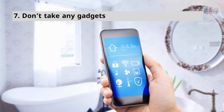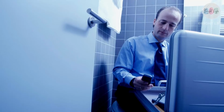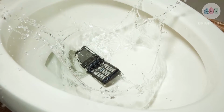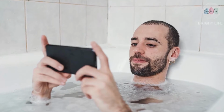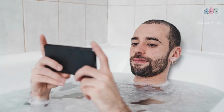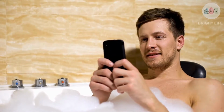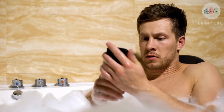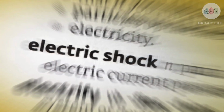7. Don't take any gadgets with you to the bathroom. Taking your phone into the bathroom with you isn't only unhealthy, but it can also be dangerous for your phone and yourself. While you get up from the toilet, your phone might slip out of your hands and fall in the water, something that might destroy it. Also, you might be keeping it charging next to you while you take a nice bath. A small mistake can result in the phone and the charger falling into the tub, causing a fatal electric shock.